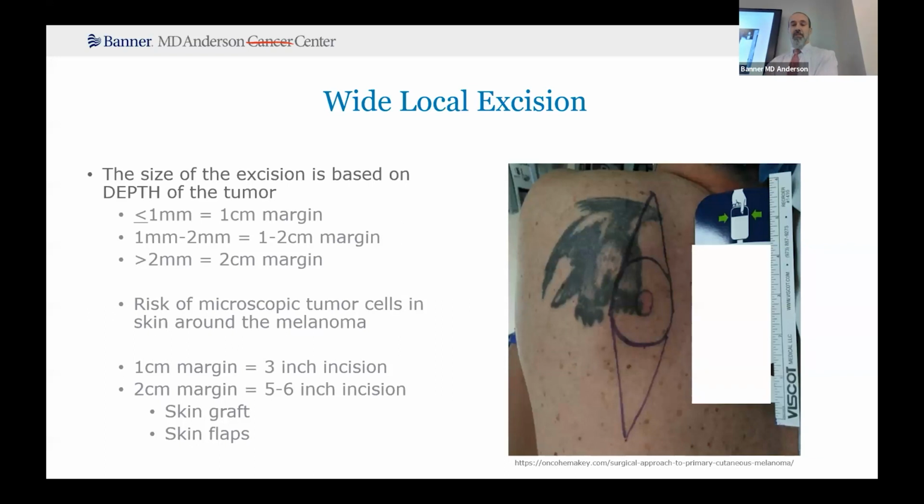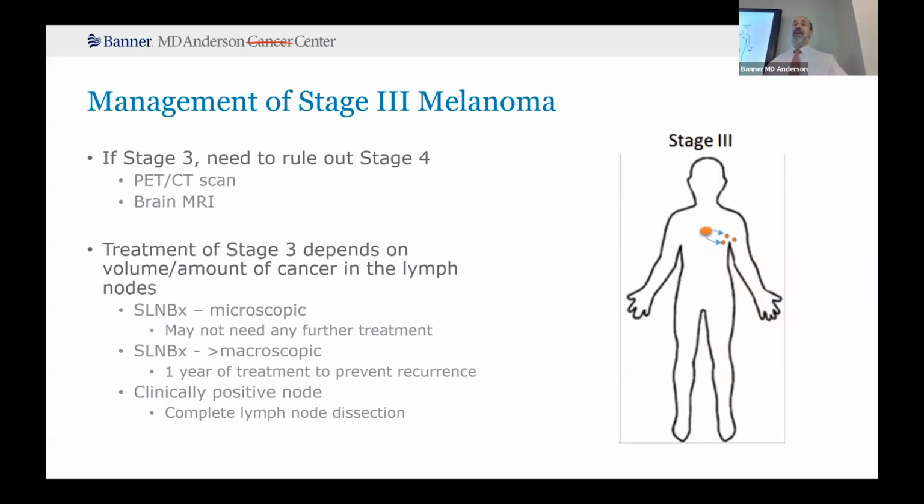We've talked about removing the lymph nodes, looking for spread, and that's for stage 1 and 2. Once we know you're clear, patients go into observation. Again, if cancer is in the lymph node, we're now talking about stage 3 melanoma. If we identify stage 3, we need to make sure it's not stage 4. So then we do scans. We do PET scans, CT scans. Sometimes we'll even do MRIs of the brain to make sure there's no disease hiding in the brain that we can't see. Now, we do operate on patients who have stage 3 disease.